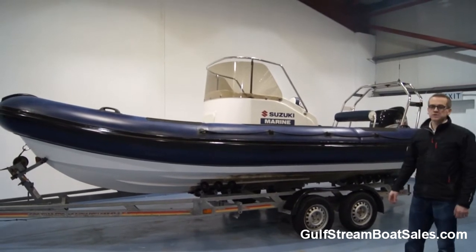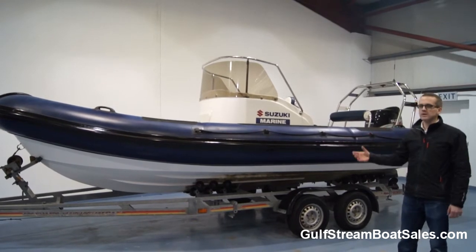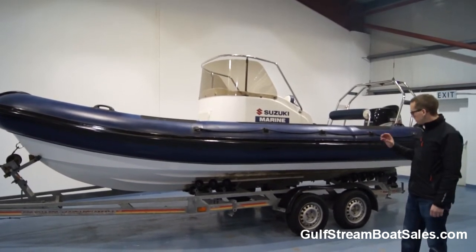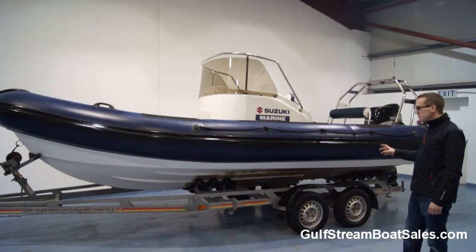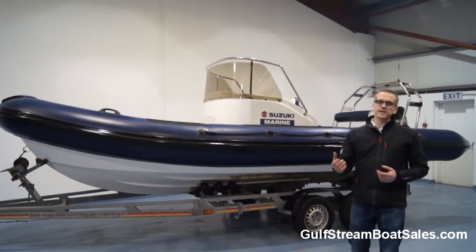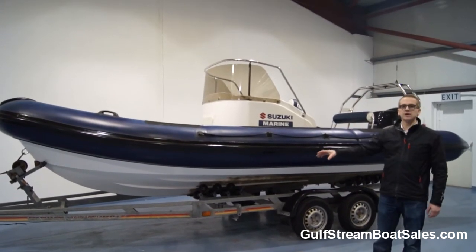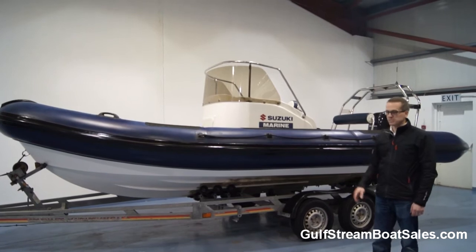The wheel bearings are in good shape. We towed the boat around about 70 miles from the owner's home to the showroom, and it towed without a problem. So wheel bearings and stuff are in good shape. And if you're looking at this boat from further afield, through England or Europe, it'll be really straightforward to get a transporter on that trailer. So it's included in the price.